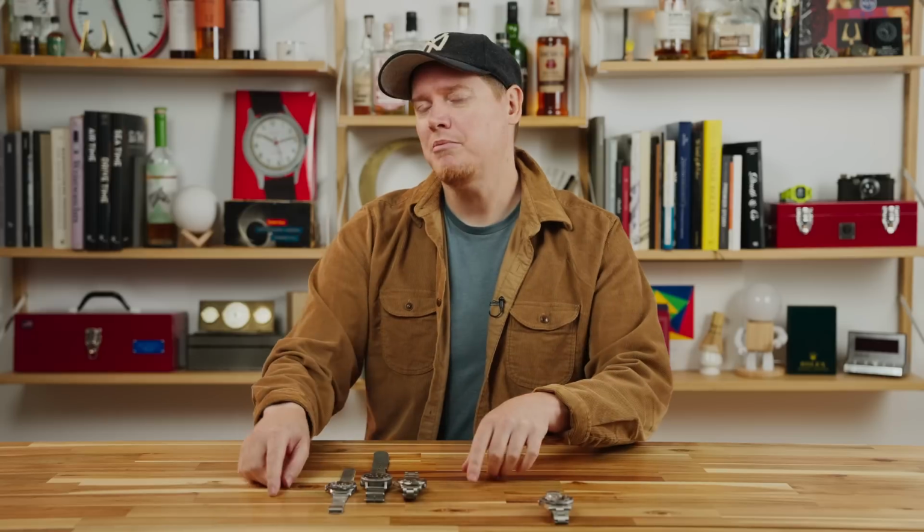Dive watches can be the most predictable genre of watch design, and for good reason. They have to follow a set of rules and they fulfill a certain purpose. This is the genre's biggest strength as well as its biggest weakness in some ways. But not all dive watches follow these same rules. Some of them take their own path while still adhering to the needs of the genre.